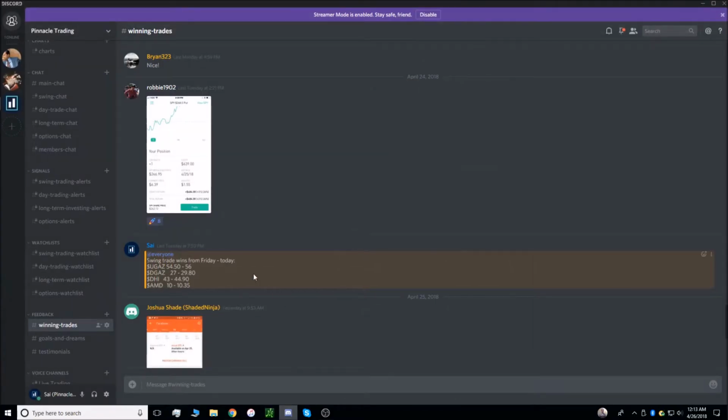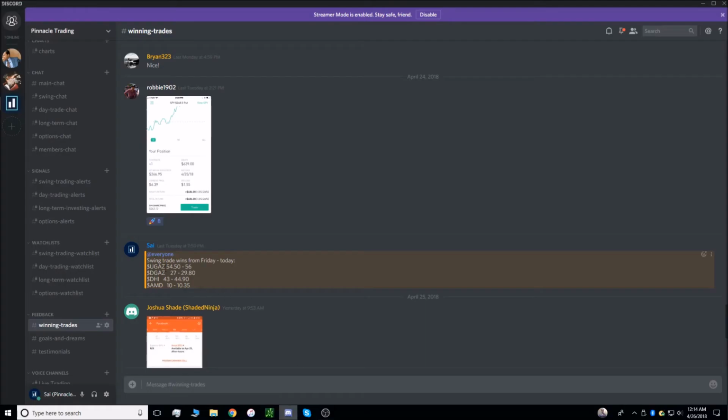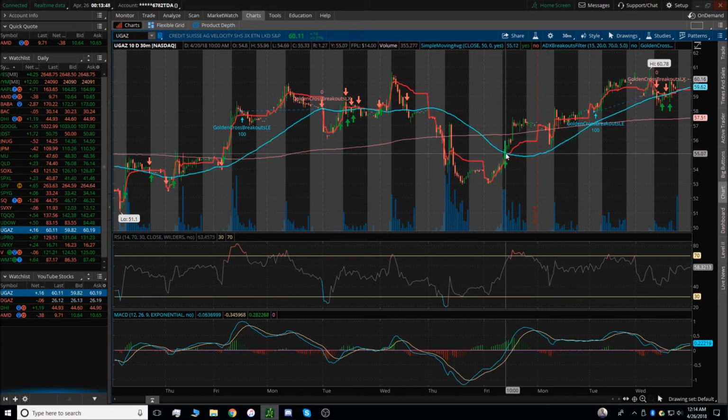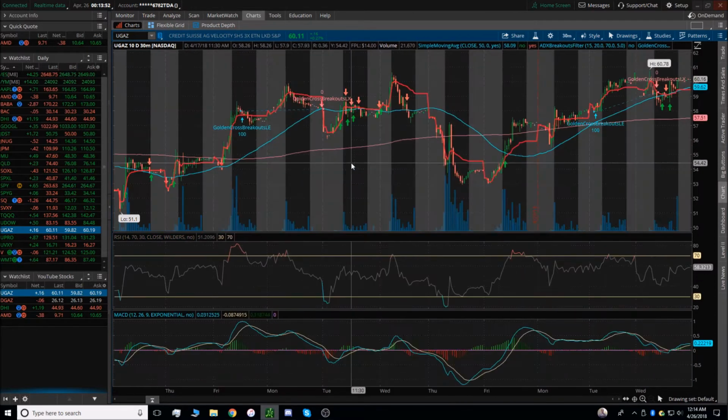So the first one was UGAS, and that's natural gas. That's the one going up. And there's also the D-gas. We traded both. So first one, UGAS, entry was at 54.50 that I called out, and that was right here, and had a nice chance on the daily to get in. I called it out early and ran all the way to that 57 area.